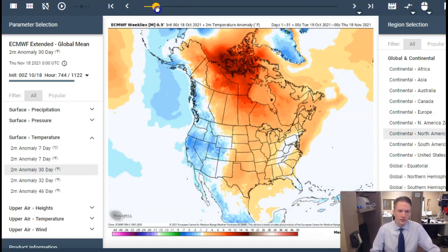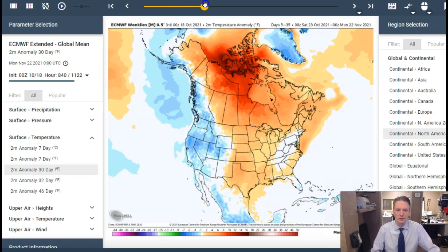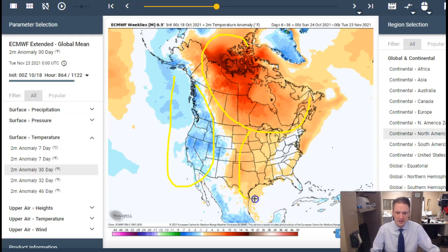When we look at the temperature anomalies in a 30-day chunk, going all the way through almost Thanksgiving time, a month from now, when you average it all together, the biggest anomalies are on the west coast. Biggest warm anomalies are interior Canada down into parts of the interior U.S. The signal gets washed away along the Appalachians.